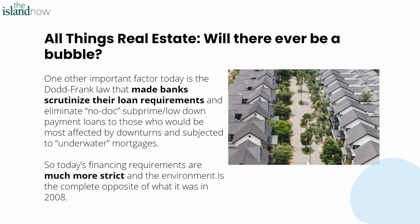All things real estate: will there be a bubble? Will there ever be a bubble? Well, one important factor to consider is the Dodd-Frank law, which made banks scrutinize their loan requirements. They eliminated what were called the no-doc subprime loans, which happened back in 2009, 2010, after the 2008 real estate correction, when they said there are no more no-doc loans. Now, if you didn't know what a no-doc loan was, you're in for a little treat.